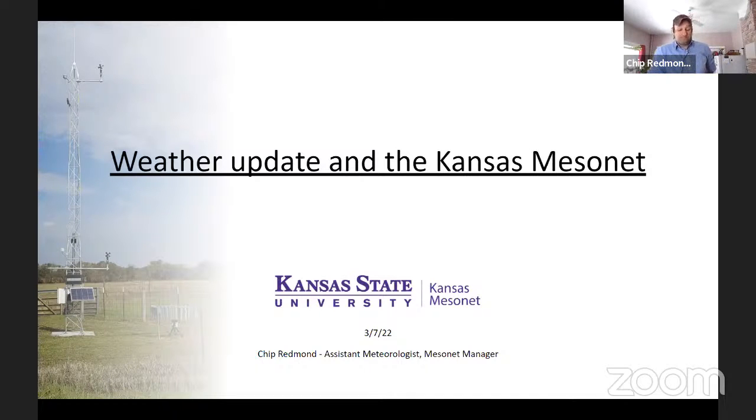If there's any questions, make sure you drop them into the question and answer stuff, the chat, and we'll hopefully get some feedback from y'all. My hope is to introduce the Mesonet a little bit, talk about some of the products we have and some of the ways you can use the data, and then we'll go into the climate outlook.